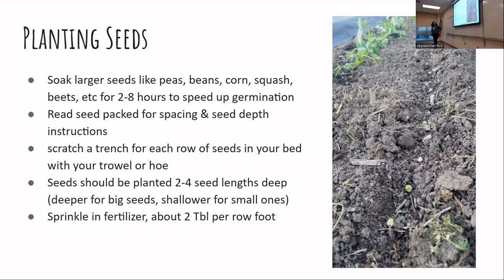And so what I like to do is take a hoe or a trowel, and I usually just go down the line with the top part of the hoe and make a trench in the soil. And then I will plant into that.